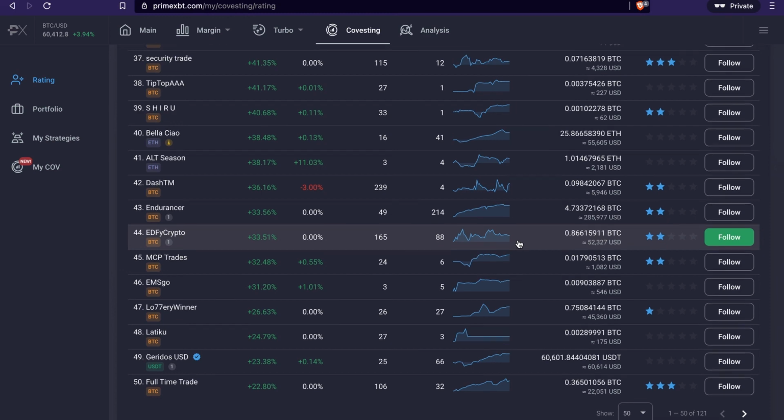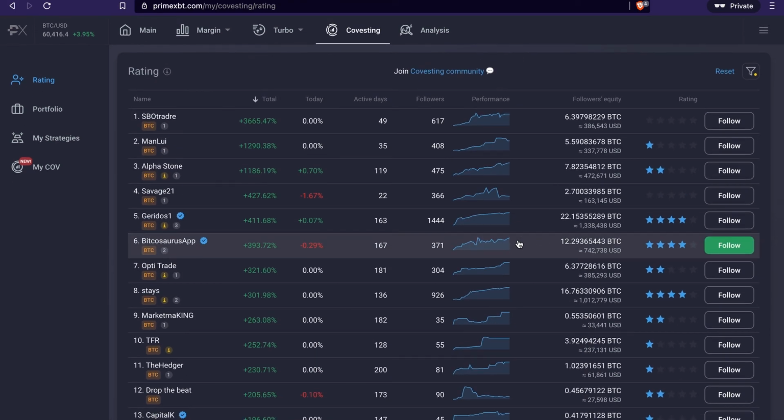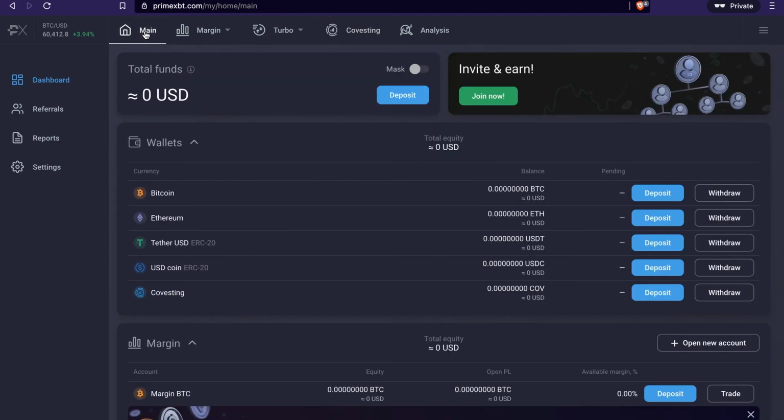Now, to wrap this up, as far as PrimeXBT goes, like I said, it is different from most traditional exchanges that you are accustomed to. There's a lot of different execution. Again, one account, trade in different markets. So you have a lot of variables and a lot of different ways to hedge your risks and apply all your different trading strategies.